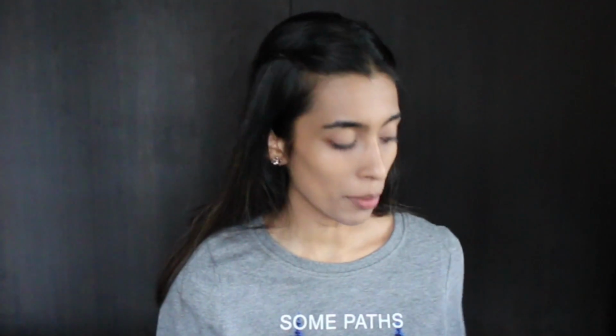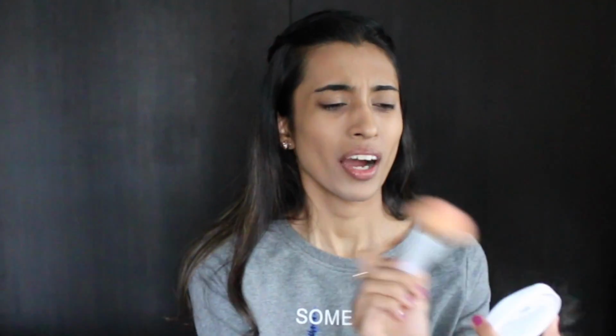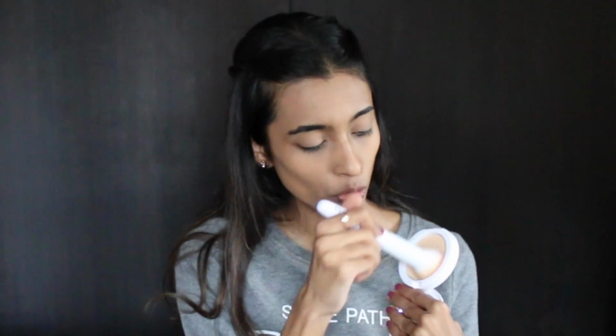Now I'm going to be setting the concealer and the rest of my face with a powder, and for that I'll be using this Maybelline White Super Fresh powder in the shade Shell. This is really inexpensive, guys. This retails for 150 rupees. I don't really endorse the whitening effect of it, but if it can brighten the eye, it makes the face look a little fresh. So that's the reason I like it, not for the whitening.